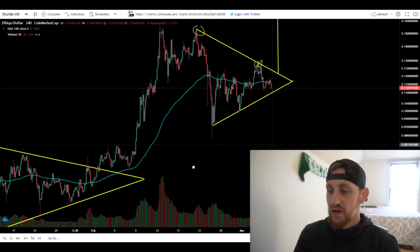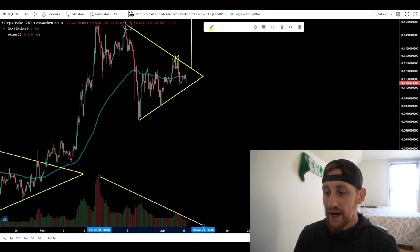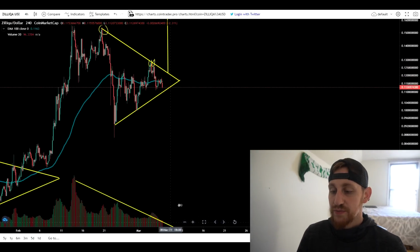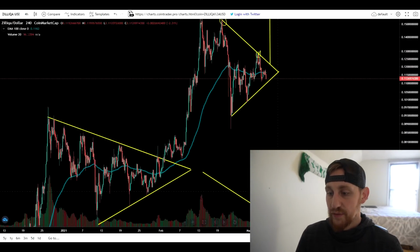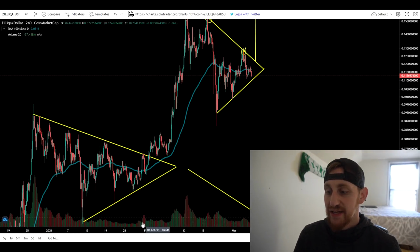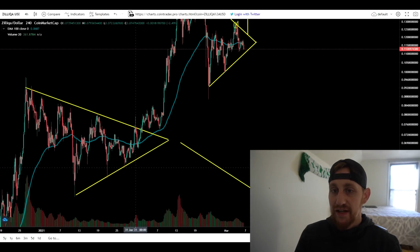But also, guys, you can see the volume profile is declining on the 4-hour as well. So, you know, a break is coming soon. This volume is getting super, super low. We did the same thing kind of in this symmetrical triangle back here, guys. And then once we got that volume breakout, that's when we really pumped to the upside. But we did the same thing back here.